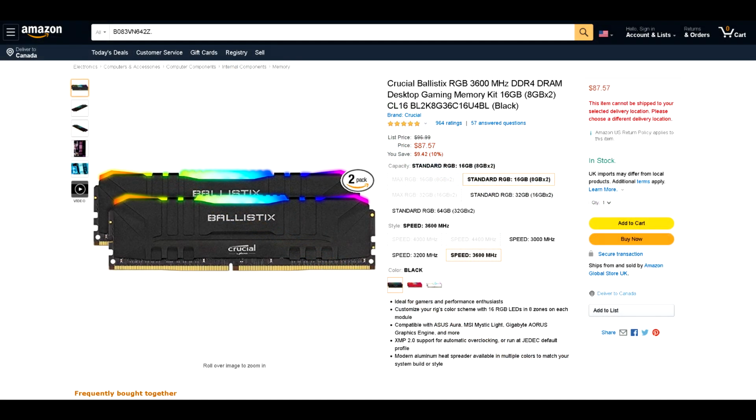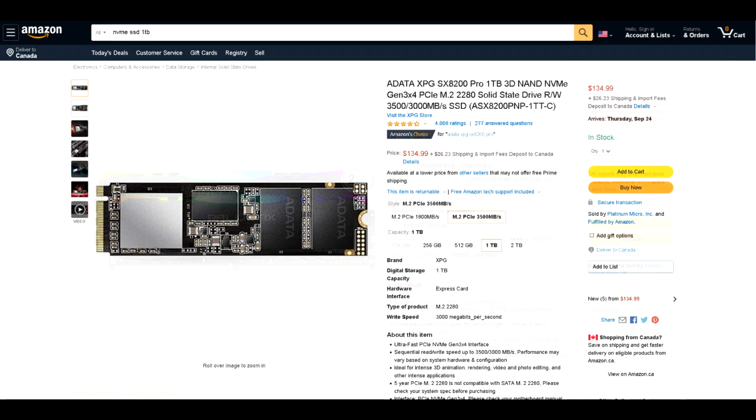But if you are serious about that stuff, perhaps bumping up to 32GB could go a long way for you. RAM has become quite cheap these days, thanks to an oversupply, and at $88, this kit offers some really good value. Oh, and it also has RGB, so it looks nice. Next up, we're going to be looking at our storage options.